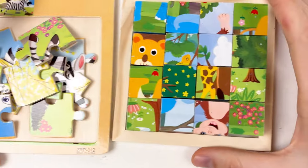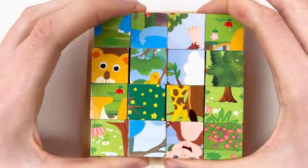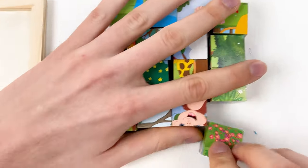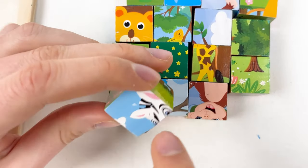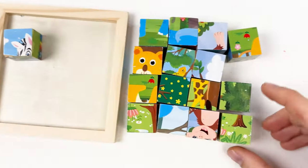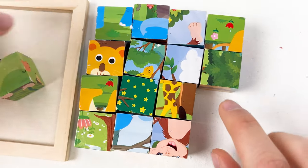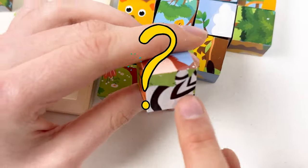Great. So let's start with the most difficult one, right? So what we need to find here is the zebra. So what we're gonna do, we're gonna rotate those cubes one by one. Let's do it together. So let's find the zebra. Oh, here is the zebra face. Great, let's place it on the board and then let's take the next one. So the next one gonna be this one. Okay, let's turn. Oh, here's the part of the zebra. That's what we need. And then the next one. Let's turn around. Do we see the zebra? Is this the zebra?